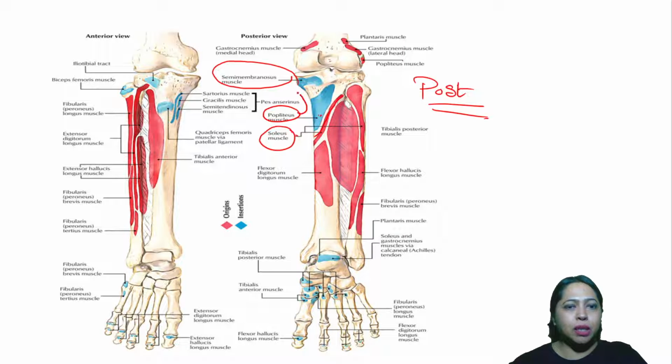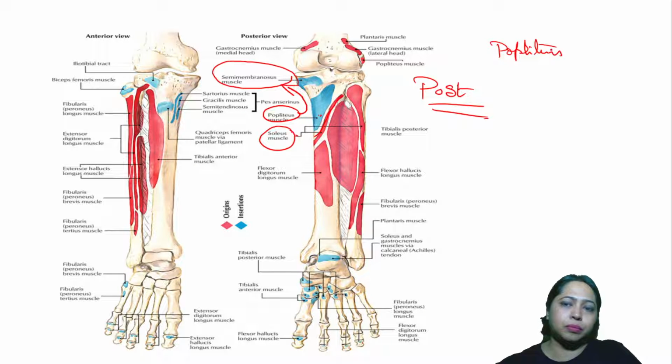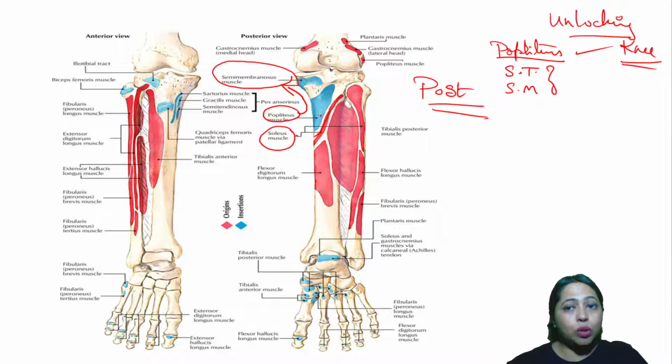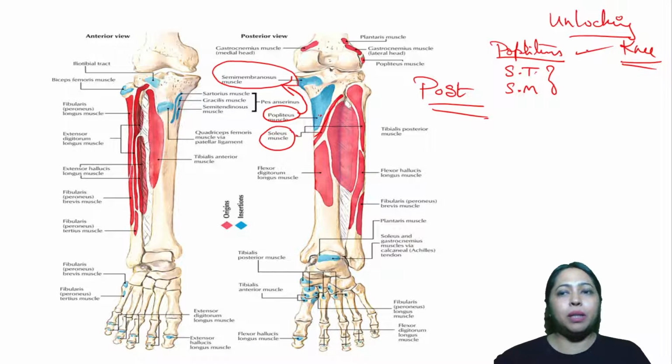Why are they together? Because these do the same action. The popliteus, semitendinosus, semimembranosus, they all do the same action. That's why they are together. What is the action? Unlocking the knee joint. Unlocking the knee joint is done by popliteus and also accessory muscles like semitendinosus, semimembranosus. So they're together on the same side.